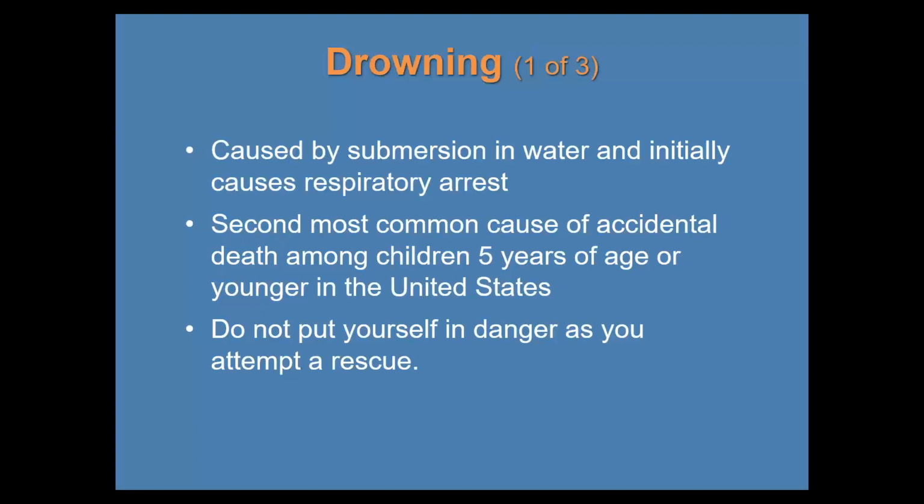So drowning, like I said, we're touching on a lot of different stuff here, so try to stay with me. We're just going to keep moving along to several different things, but drowning is one of those things that we're really concerned about with small children. It's the second most common cause of accidental death among children 5 years of age or younger in the United States. It's a pretty serious thing, especially around pools during the summertime, where kids are playing outside.